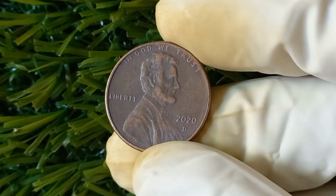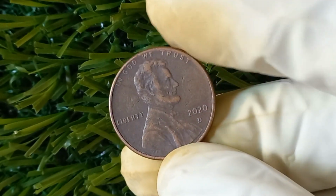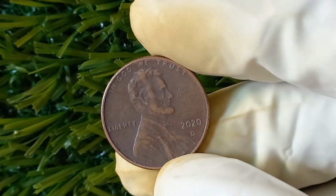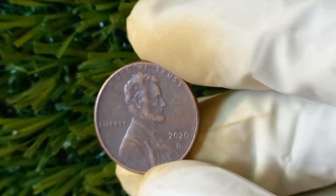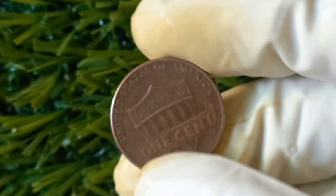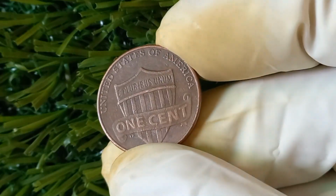The 2020 Lincoln penny that could be worth a life-changing $1.2 million. Who knew something so small could hold such huge value? And the best part? You might have one sitting in your pocket right now. Check your change, look through your coin jars, and see if you have a rare 2020 penny. And if you do, don't forget who told you about it.